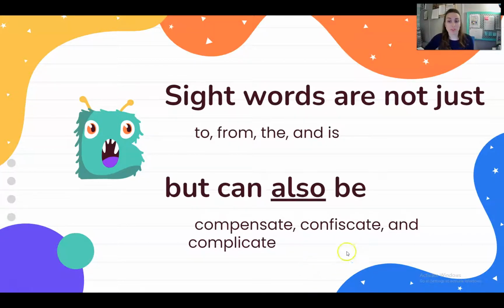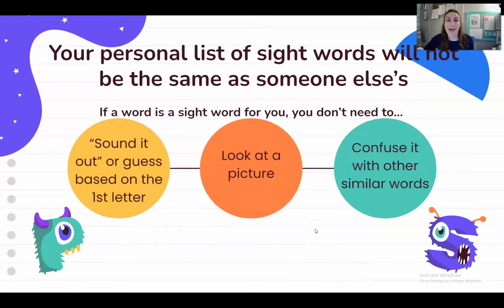Those are sight words for you. But just because they're sight words for you doesn't mean they're sight words for someone else. All of our sight word banks are different. Your personal list of sight words might be different from the person next to you. Now, your high-frequency words are words that occur most often in text, and these are the lists that come from Dolch, Fry, or some other curriculums as well. Make sure you remember that just because it's a sight word for you might not mean it's a sight word for somebody else. If it's a sight word, you do not need to sound it out or guess based on the first letter. You don't need to look at a picture, and you cannot confuse it with other similar words like there and they and then.